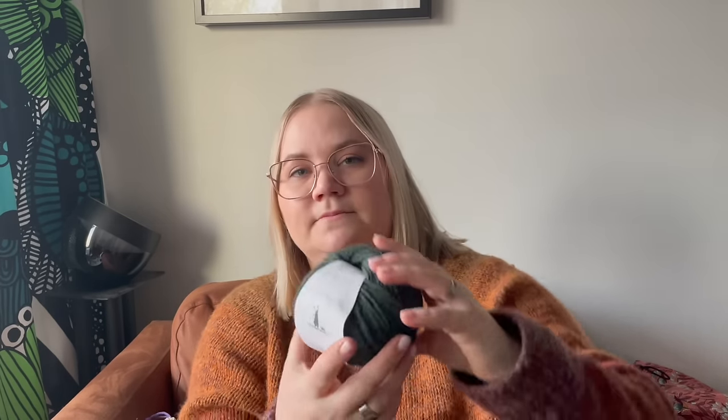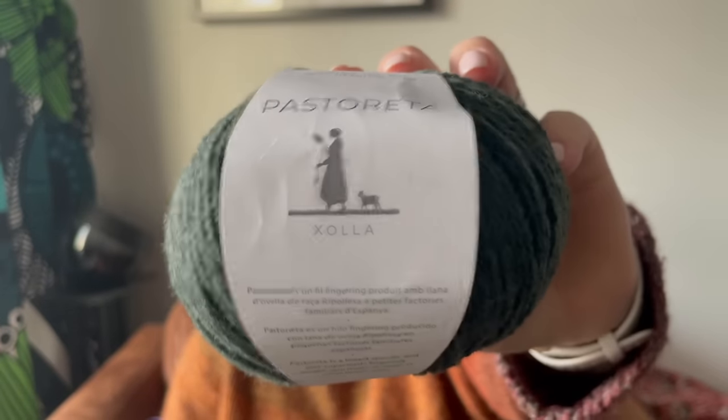So I bought, I don't know how to say this, pastaretta. I don't know, the brand name is very hard to say. Soya, I don't know how to say it. This is a breed specific, non-superwash fingering weight yarn. So it's a Spanish yarn. It's pretty rustic, but it feels nice. And the colors were amazing. I opted for the green one. I think it's so nice, foresty green. So I bought a sweater quantity of this.